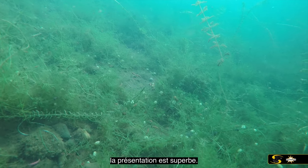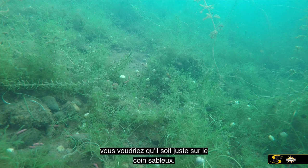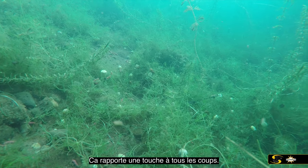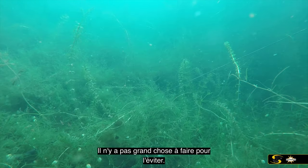And the presentation there is lovely. You know, if you could be marking it perfectly, you'd want it to be just on that sandy bit by the side. But you know what? That's a bite every single day of the week. This is going to be one of the problems for Steve, though. And there's not a lot you can do to avoid it.